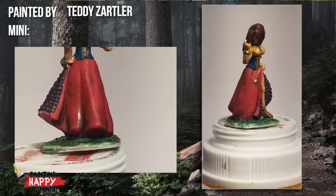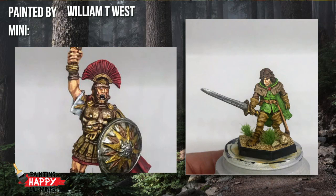Teddy Zartler. He's painted a pretty figure again. It looks like a Romani fortune teller dancing, somebody who would fit perfectly with the campsite that we painted up, the traveling wagon and the campsite from WizKids. Very nice, Teddy.